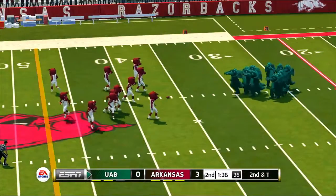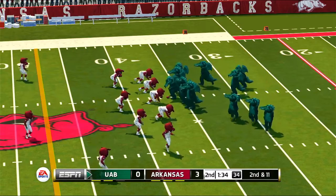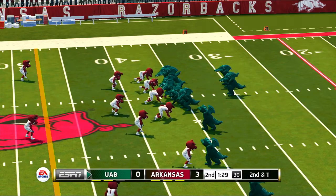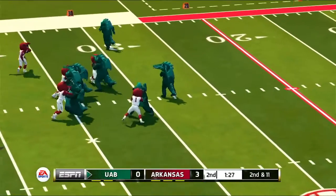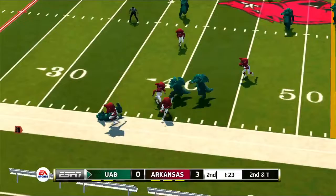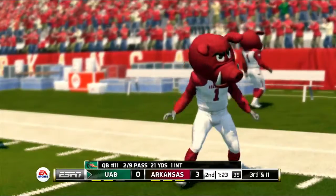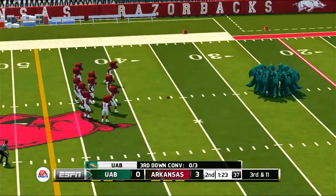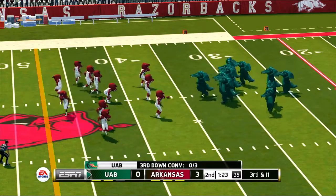From their own 36-yard line, second down. Throwing left. Yeah, the quarterback's breathing a huge sigh of relief because he got away with throwing what should have been an interception. That makes it third and nine.